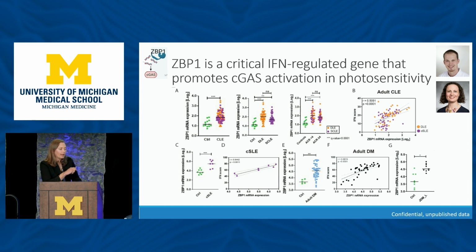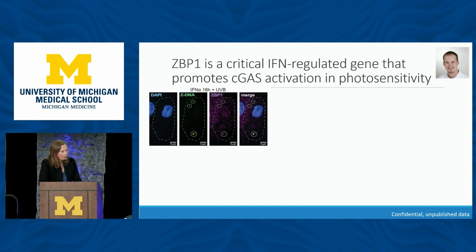So we see high ZBP1 expression in cutaneous lupus, and it correlates very beautifully with the interferon scores in the skin. We also see it in childhood lupus, adult dermatomyositis, and also in childhood dermatomyositis as well. So we've looked at a lot of these photosensitive diseases, and we see ZBP1 upregulated in basically everyone that we've looked at.